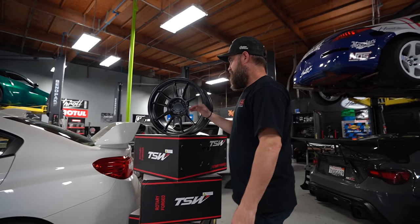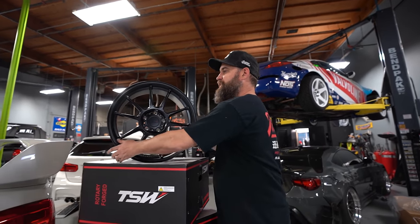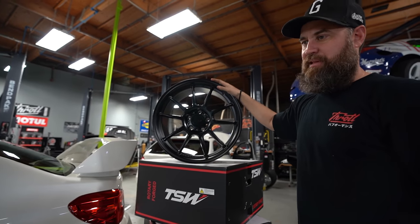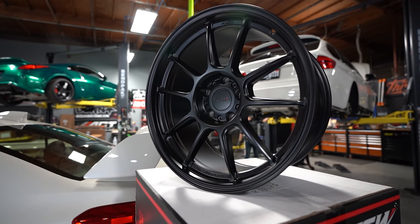Moving on, we've got our TSW wheels. We went with more of a track inspired wheel. This is a rotary forged wheel, so it's fairly lightweight for a cast wheel. And in the satin black, I think it's a great fit for the white paint and the fluoro yellow calipers. It's gonna look sick on here.